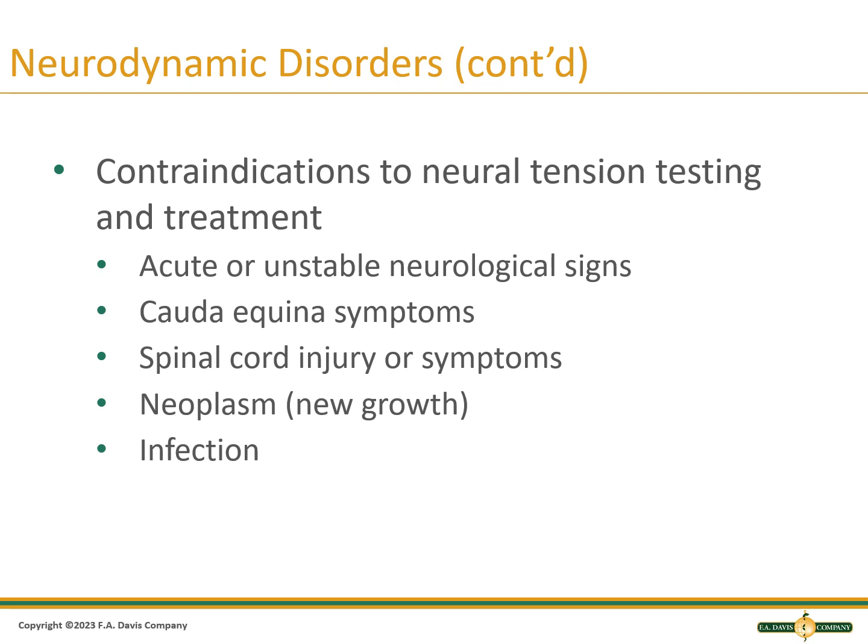If they have cauda equina symptoms, so that's going to include numbness in the groin or loss of bowel or bladder control, we don't want to do neural tension testing on these patients, and we're probably going to let the supervising PT know and have them referred back to the doctor.